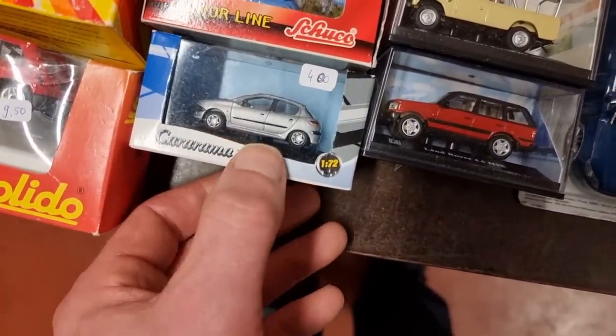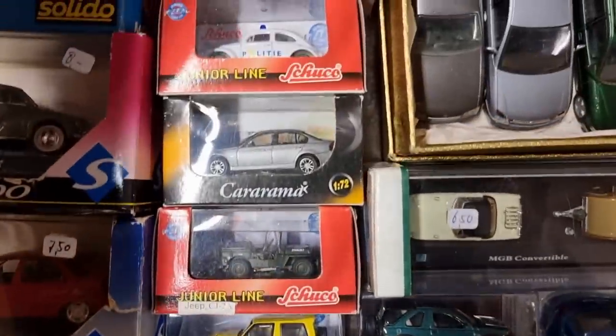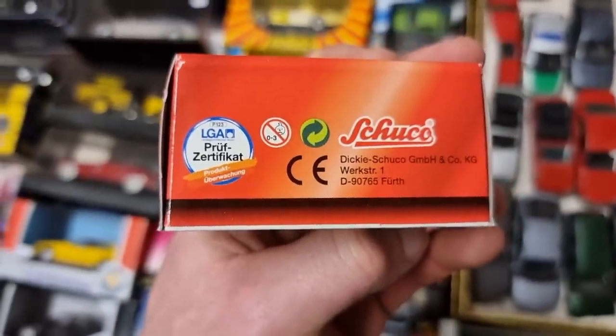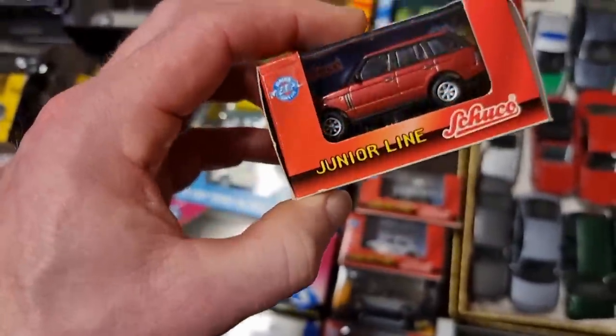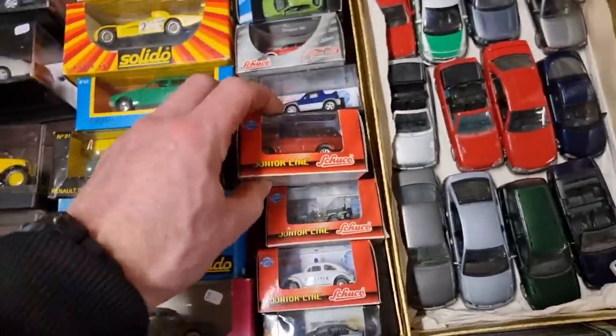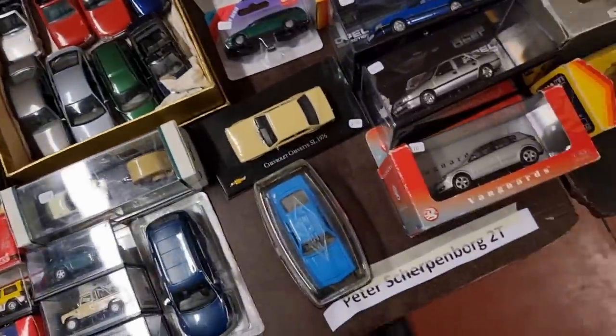This is 1:72, but this is Carorama and this is Junior Line. Don't see a scale that fast, but I believe it's 1:72.